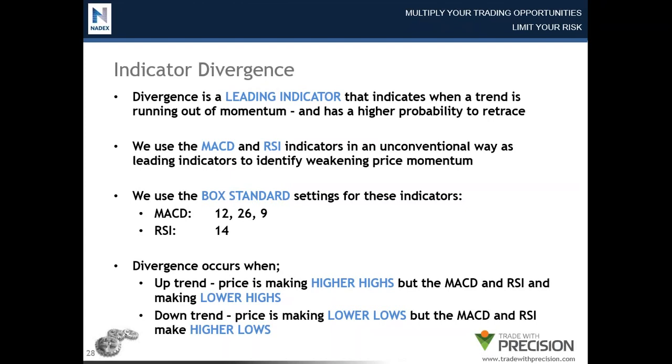It really doesn't matter. What we're looking to see is that these indicators are flowing in the same direction as the market. So what I mean by that, if the market is making higher highs, then I'd like the indicators to also make a higher high. If the market is making lower lows, I'd like the indicators to also make a lower low. Now, if the market is making higher highs and the indicator is making lower highs, what I've got there is divergence. What divergence tells me in a nutshell is that this market is running out of momentum.